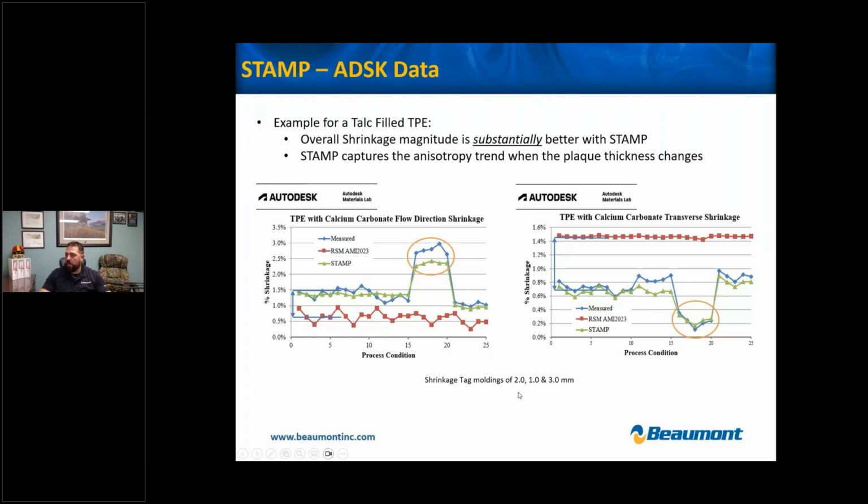So let's start by looking at flow direction. So the 2 by 6 inch plaque in flow direction. It's pretty obvious that the evaluation of the processing conditions between 15 and 20 is observing an influx in shrink. So that could be maybe a temperature variation, could be a thickness variation, causing an influx in percentage of shrinkage. Now, looking at the red curve, which is the default 3D model, we're simply not picking up on that difference. Lo and behold, running the same study, a duplicated study ran with STAMP, we now have the ability to predict that inflation in volumetric shrinkage ran between the test samples of 15 and 20.